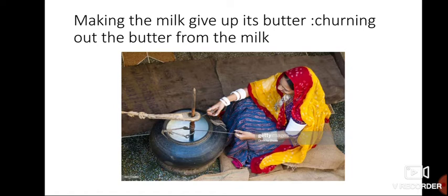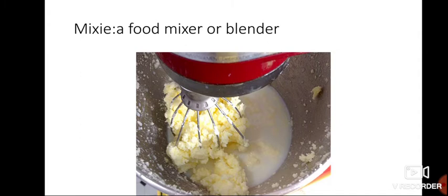Now this is a process of churning out the butter from the milk, as you can see in the picture. The rhythmic movement of the hands by holding the ropes around the churner. Mixie, a food mixer or blender.